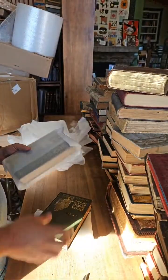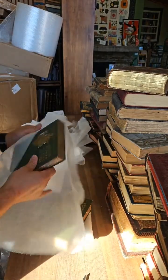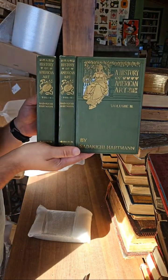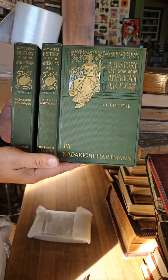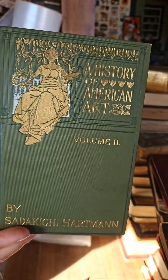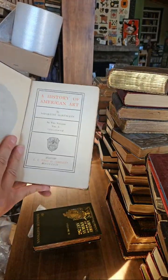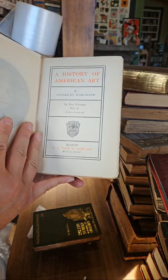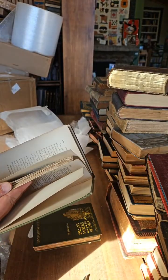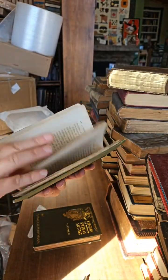The History of American Art. There's volume 1. We got both volumes of this one. May as well get them both unbagged. A History of American Art. I believe that's complete in 2 volumes. Wow, really great covers on those. A History of American Art by Sadakichi Hartmann in 2 volumes, illustrated, published in 1902. I don't think I even butchered that name too bad. And again, lots of really great illustrations in this one, published in 1902.